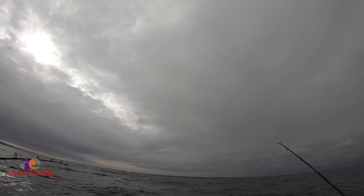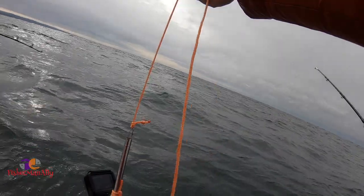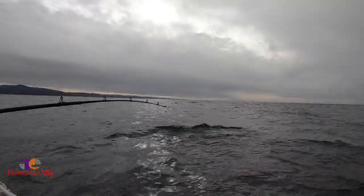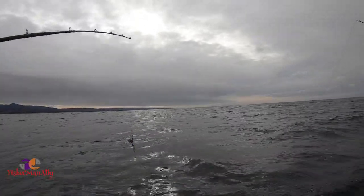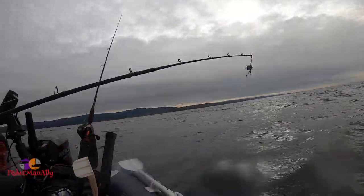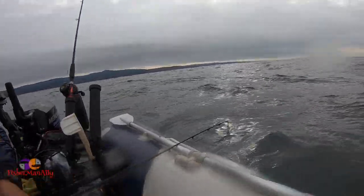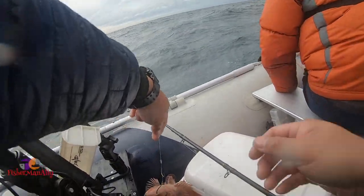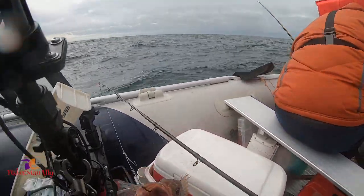All right, maybe a rockfish. Oh, it's a rockfish, bro. Yeah. Nice size. Oh, you got it. Yeah, there you go. Good rockfish size, guys, right there. There you go. First fish of the day. First actual fish of the day.